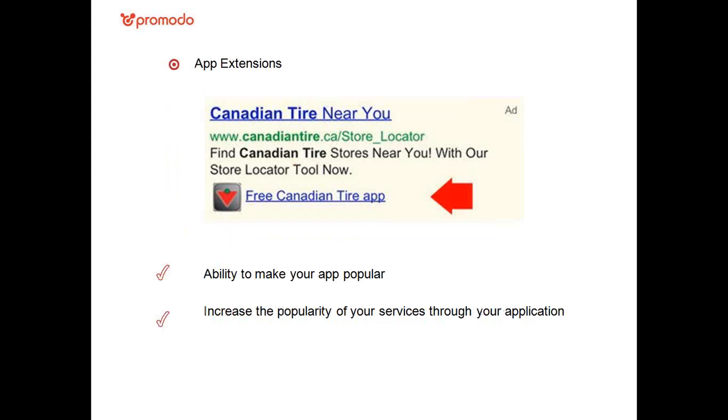App extension. Use the app extension in your campaigns or ad groups when you want to give potential customers the option to click through to the app store to learn more about your app and install it. What advantages may this option give you? It is flexibility, detailed reporting, customization for different devices, smart detection of App Store and device, start and end date and schedule. Also, you may increase the popularity of your service by using this app extension.